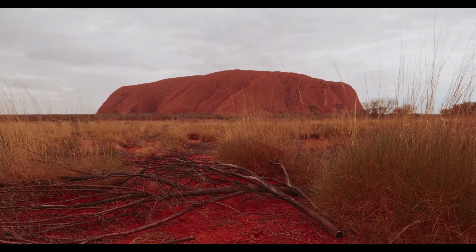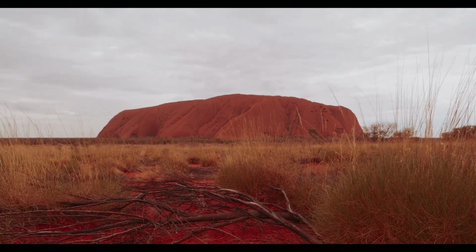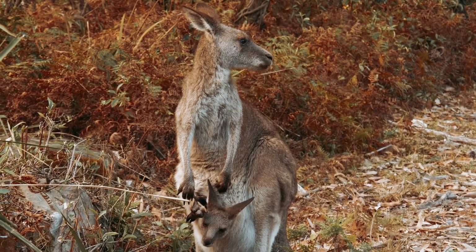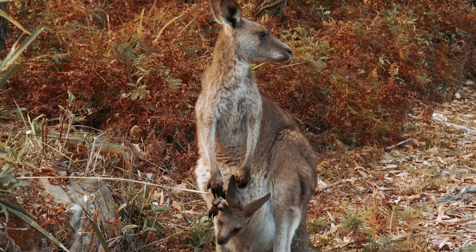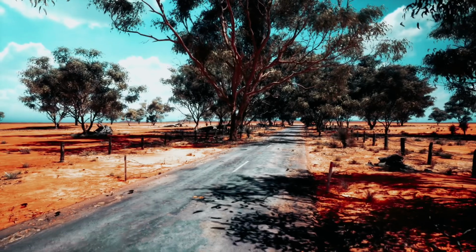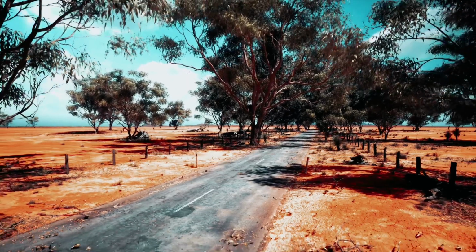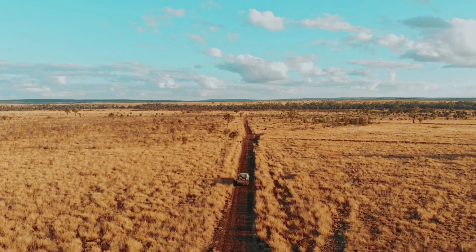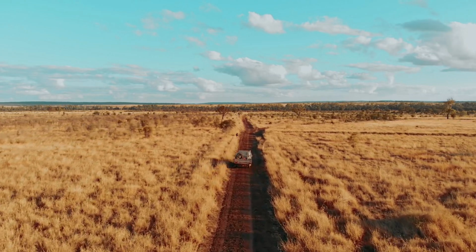The atmosphere itself contains remarkably few water vapor molecules, typically measuring between 10 and 20% relative humidity during daylight hours. This extreme dryness creates a clarity to the air that makes distant features appear much closer than they actually are. Mountains that appear to be perhaps 20 kilometers away might in reality be 60 or 70 kilometers distant, a perceptual distortion that has historically confused travelers unaccustomed to such conditions.